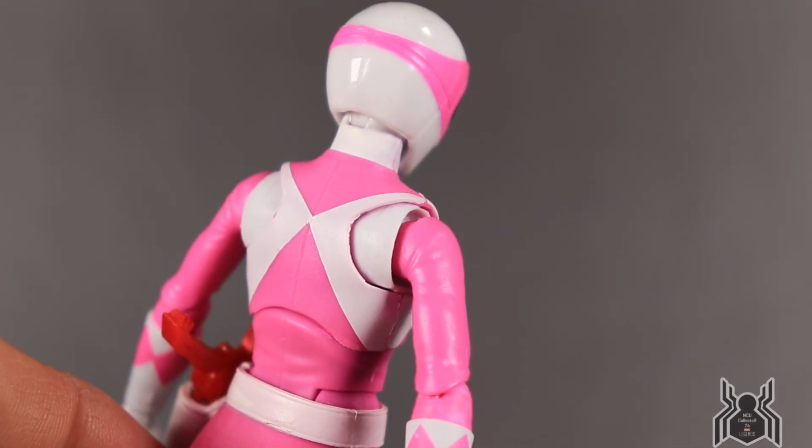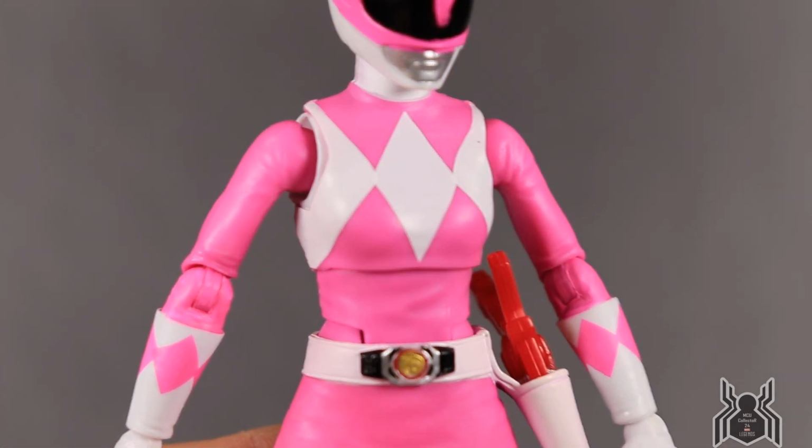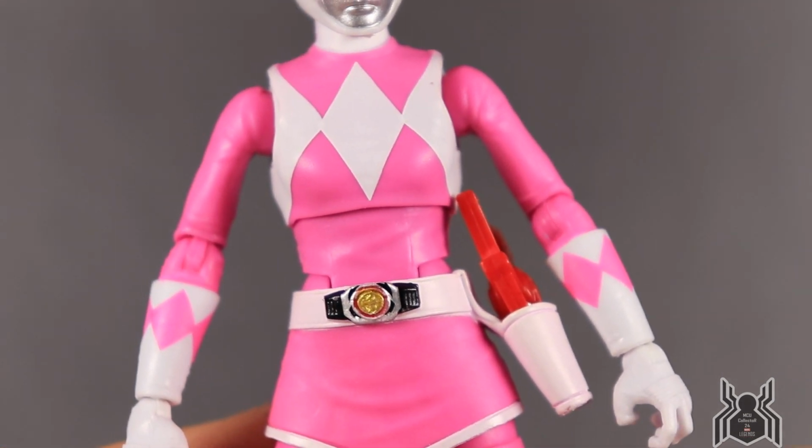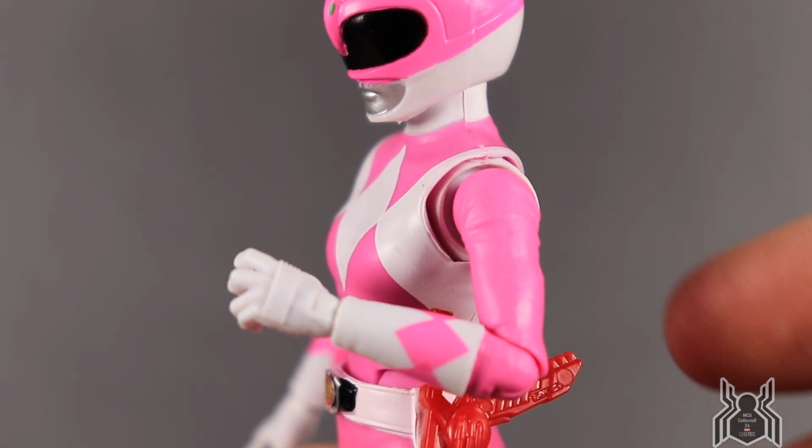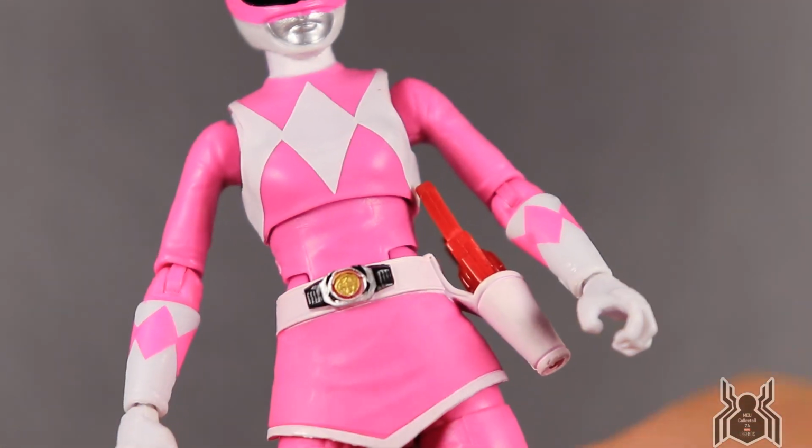There's a nice butterfly joint in there as well, and I'll talk about that more when we go into the articulation. And then single jointed elbows, that was one of the big frustrating things, you know, Hasbro being Hasbro. It looks like it's a little more than 90 degrees, but still, come on.